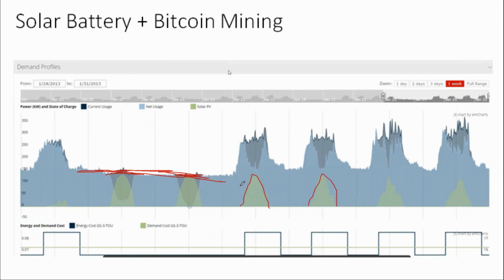So you don't have to worry about exporting things onto the grid. This could still be a zero export system. But really what they're doing with the size of this solar array is kind of ignoring the base load. If you have to sell back electricity at 2 or 3 pennies a kilowatt hour to the utility, just give it to them. They can use the cheap electricity. You're going after other things.